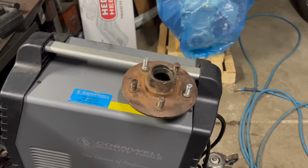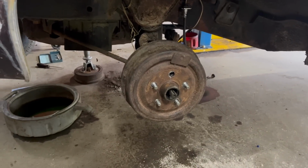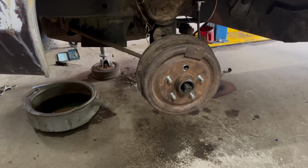Anyway, as I was saying, here's the hub I ruined. You know, with one good hit there. And here's the replacement that I magically found at the junkyard. Yeah, it's also ruined now too, so that's cool. Yeah, okay, it looks way worse.